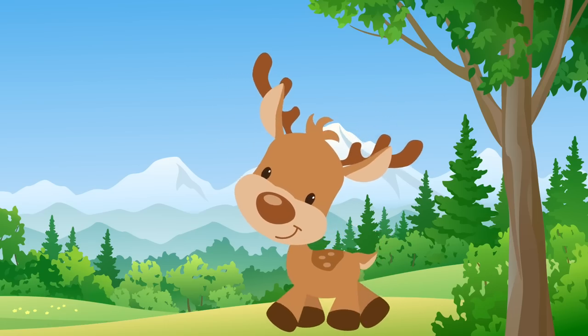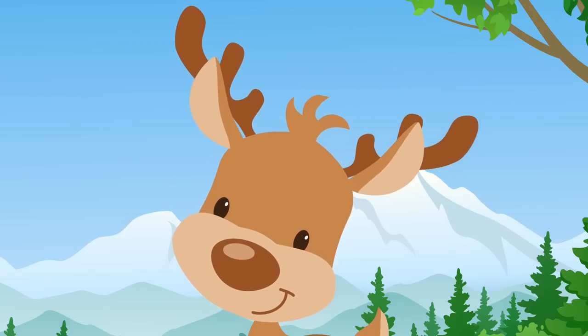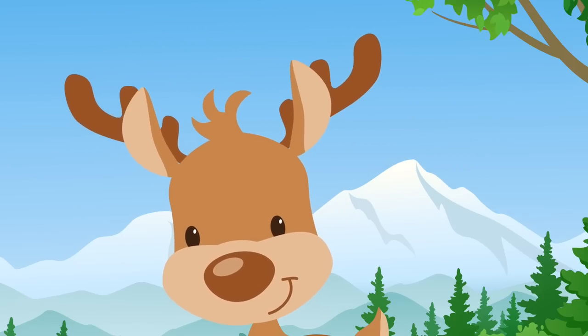The deer. What color is the deer? The deer is brown. The deer has antlers.